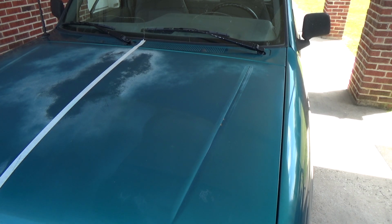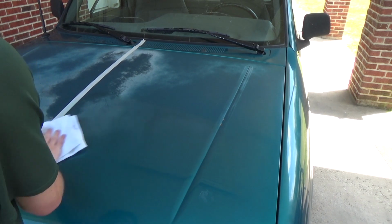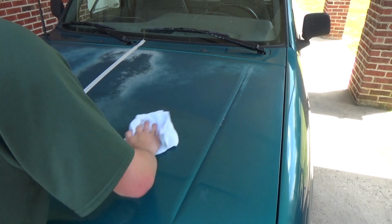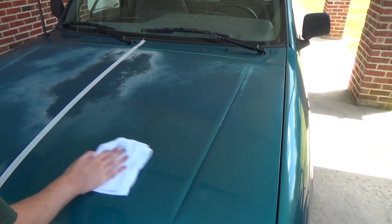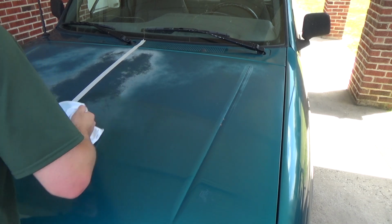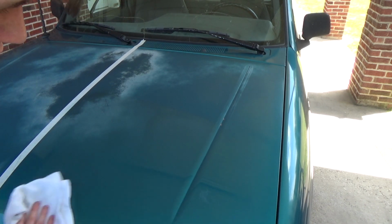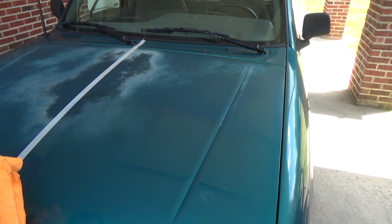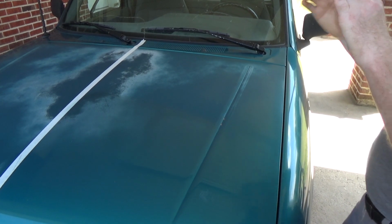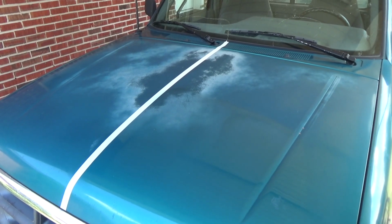Oh, we got paint transfer. I think your DA just got sexy. Would you look at this? What happened? Look at that. The parts that actually got clear coat look really good. Interesting. I bet we'd have to go a little more aggressive on that right there. That's actually pretty smooth to be also ratty looking.